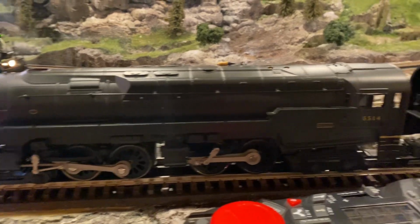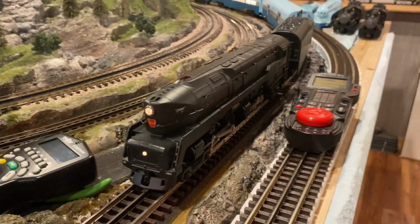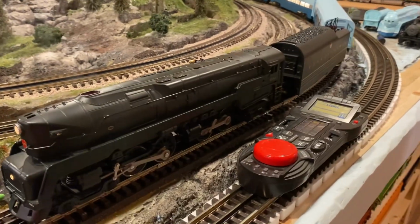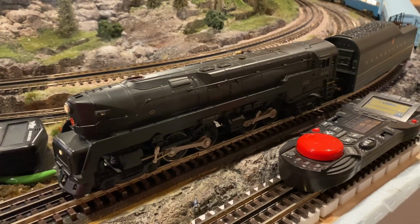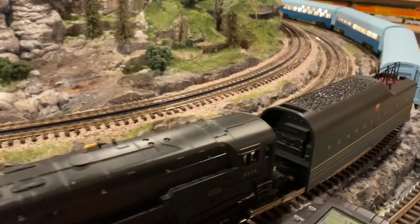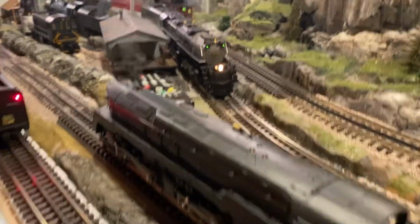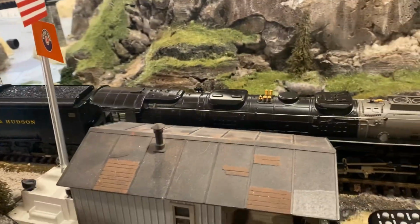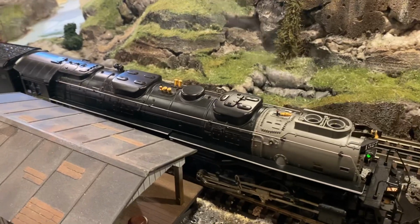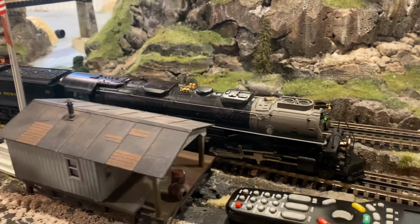and the smoke works really well. I actually really like how this fits the track and the curves. It looks really good going around the curves, because the engine's definitely smaller and has that capability for a tighter curve. But when you put it on an 081, it looks at home. And same story for this Lionmaster Delaware and Hudson Challenger. I mean, this guy looks amazing.